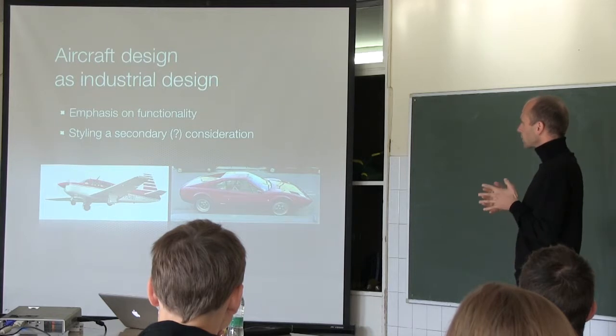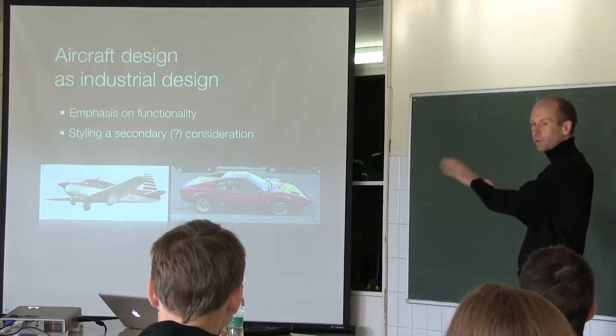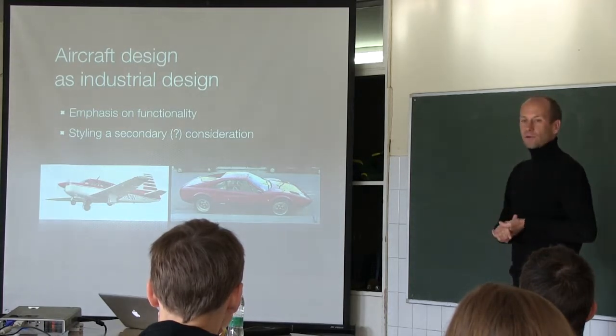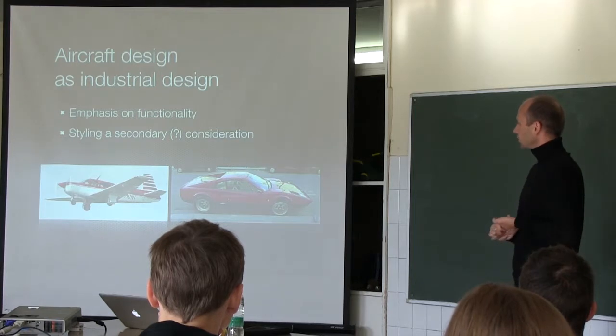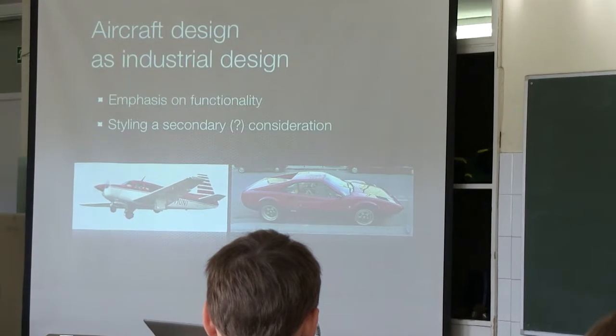What I'm giving below is two products that were designed roughly in the same era. On the left is the Mooney aircraft, and on the right is one of the Ferrari models. So, what would you consider the biggest difference between the two designs in terms of styling?